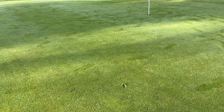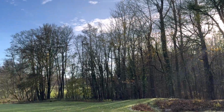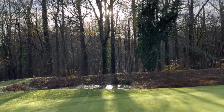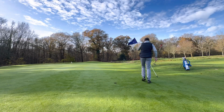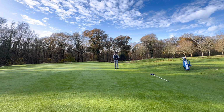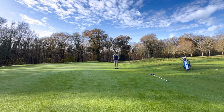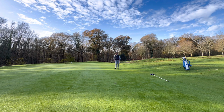But lovely. Very dewy green, this one, because as you can see, the sun is behind all these trees, never really hits it all day. So it's been a very cold day today. It's currently 5 degrees, so chilly. Flag out, always. So usually this would be quite a quick putt, because it's downhill, right to left. But this is, with the dew, it is a frost this morning. This should be a lot slower than normal, because this is soaking wet.